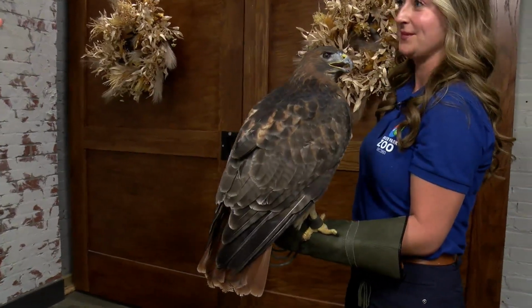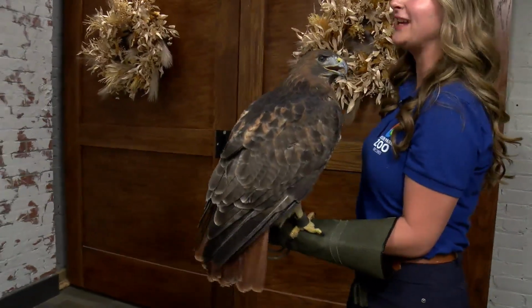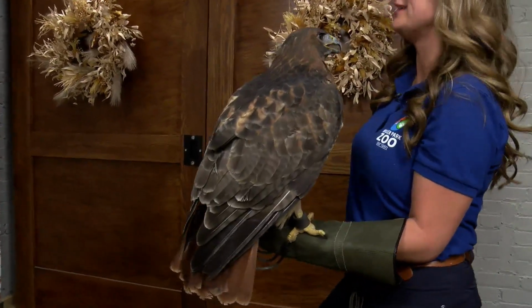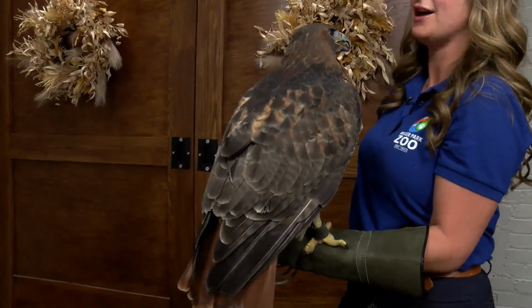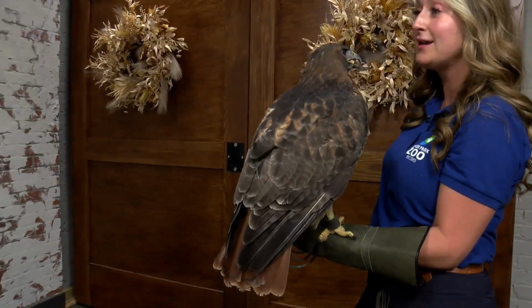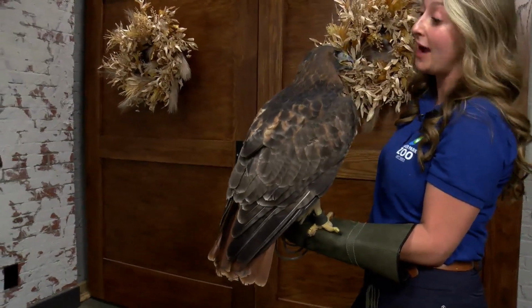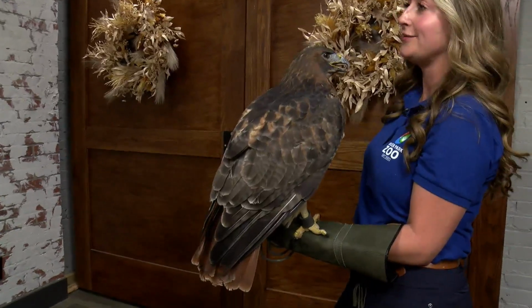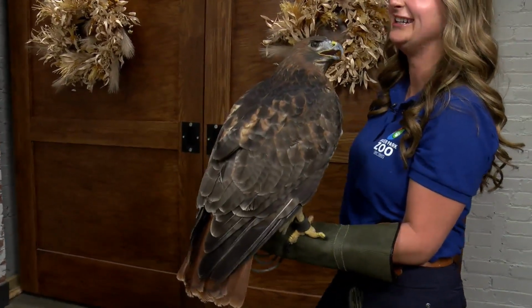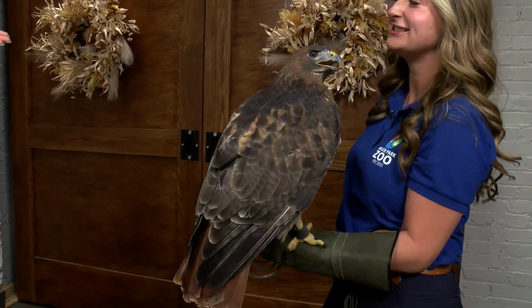Pretty impressive wingspan, no? Yes, 4 feet, sometimes 4.5. And those females, you said she's a female. Yeah, you can tell by her size. So she's quite impressive as a bird. She's only 3 pounds, but on my arm, it doesn't feel like 3 pounds. You're getting a workout in today. Kindly. Yes. You mentioned she's kind of heavier.